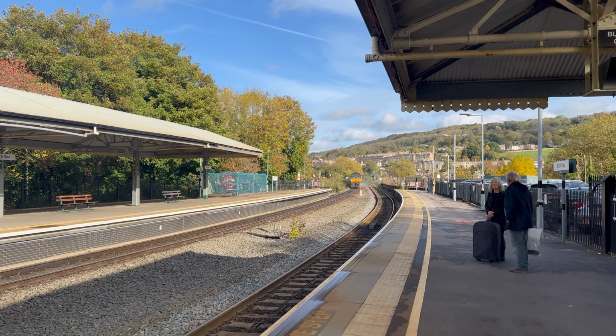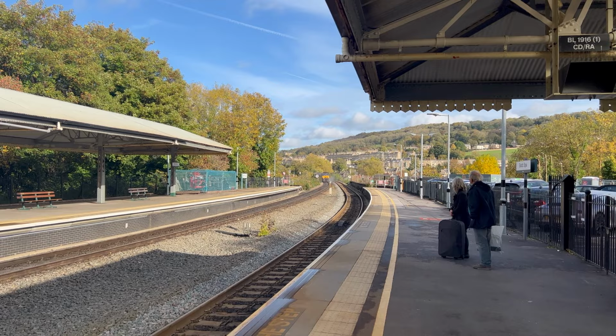Seen an RHTT with the 66s on them. Oh, wow.